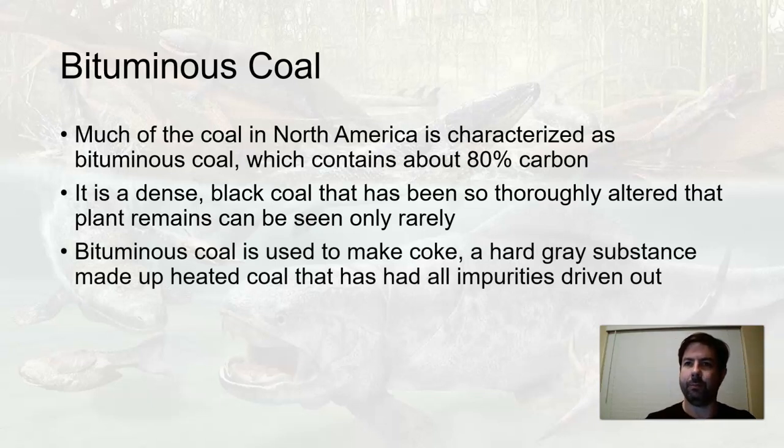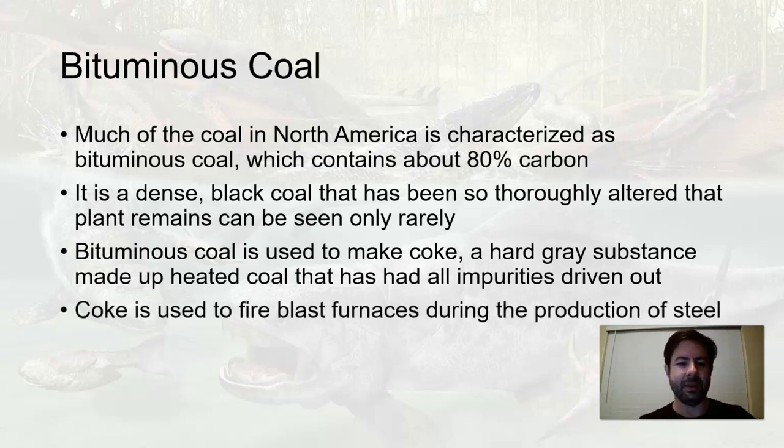Bituminous coal, other than being burnt to generate electricity, is also altered to make something called coke. Not coke you drink, not coke from Cocaine Bear, but coke that's used in steel production. So you actually heat up bituminous coal until you drive out all the impurities, and it's not really coal anymore, it's a little bit altered, and steel production uses that in the blast furnaces to produce steel, because you're taking those banded iron formation materials, like hematite and magnetite, which is iron and oxygen in various amounts. You take some of that stuff, you mix it with coke, and you mix it with limestone as well, because the coke and limestone help to pull out the impurities, so you can get pure iron to make steel.